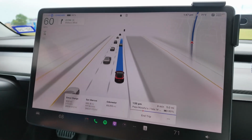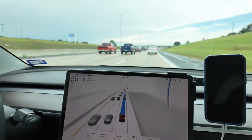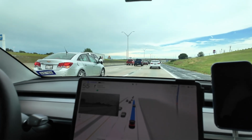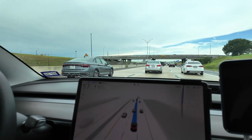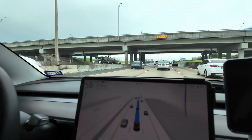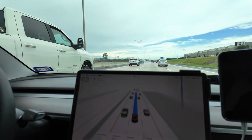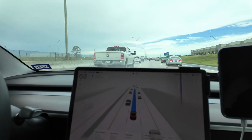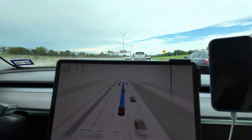All right, so FSD is on. It is going with the flow of traffic. It is adjusting speed just fine with the car in front of us. It's doing its job. It's behaving about as normally as it did before. It wants to pass this guy. Made a lane change based off of the distance. I think the calibration on the cameras is working fine because I'm not noticing any degradation with the FSD. In fact, since it's brand new glass, it might be doing a little better than it had been before because it can see a little bit better now.